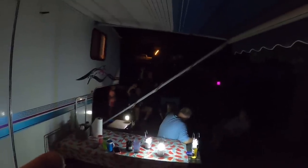Welcome to Phil and Lolo's house. Super dark, y'all may not be able to see it. Hey Phil, wave to everybody from your chair. Y'all can see Phil, he's doing what he does best, sitting in the chair.